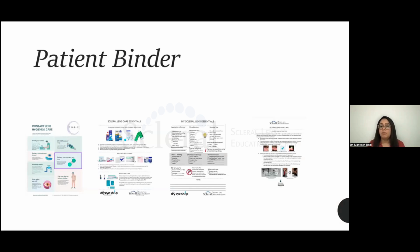The next thing that we provide on the day of dispense is a binder. So they will have written resources that they can read through. Some people prefer to have more paper so that they can read through at their own time instead of digital copies. So they'll have a hygiene sheet of the do's and don'ts with the contact lenses. It'll go over their lens care essentials, as well as talk about different types of solutions that are recommended, and different saline that they can use. And it will have the written instructions of how to apply and remove the contact lenses so that they can read those instructions, as well as have the resource of watching that video in tandem.